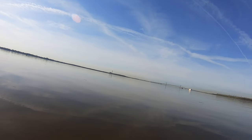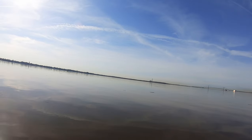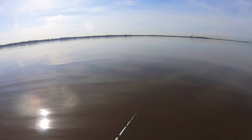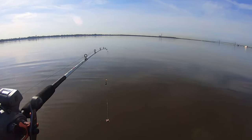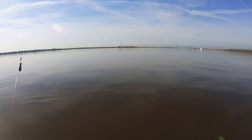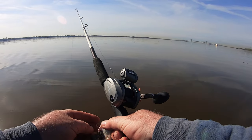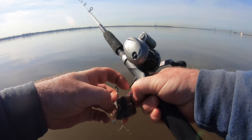Oh, yes. That's a nice hit. Wow. Whoa, whoa. That looks like came off. That looks like striper. That was a nice hit and I set the hook right on time. And he just pulled like crazy, not like cat, like a brick. Looks like the hook turned around or something, went through the skin. Huh. All right.